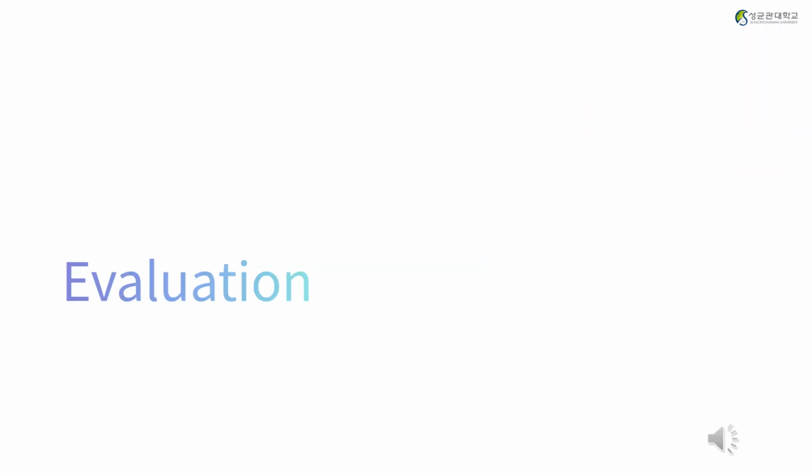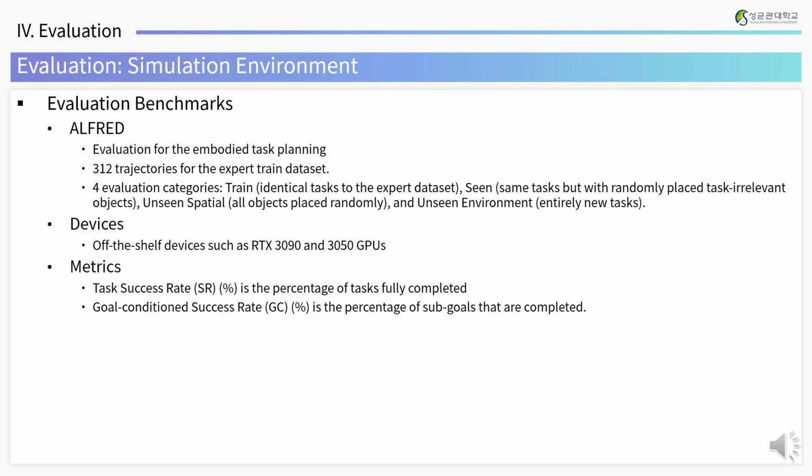Now, evaluation section. We conduct our evaluation in the Alfred environment. We start by collecting 312 trajectories for our expert dataset and then organize our evaluation tasks into 4 categories based on their similarity to the tasks in the expert dataset.